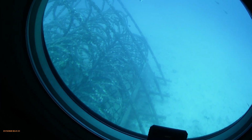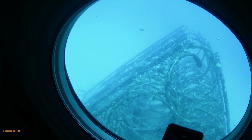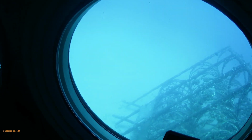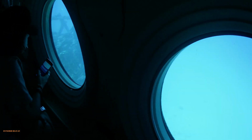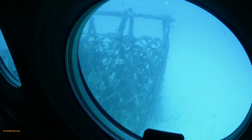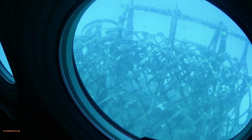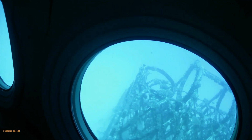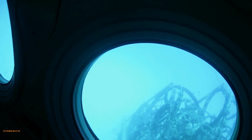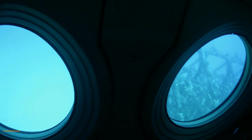Now, one of the more common fish you're going to see out here in Hawaii is the Hawaiian state fish. Anybody know how to say the Hawaiian state fish's name? I think I heard it. The Humu Humu Nuku Nuku Apua'a. Yes, the Humu Humu Nuku Nuku Apua'a is the Hawaiian state fish. Yeah, it doesn't taste as good. It's too small.